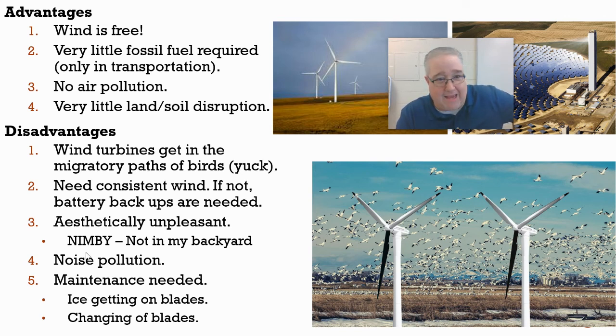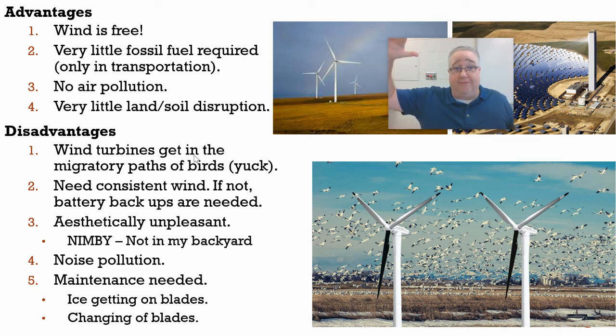Personally, I think the negatives pale in comparison to the positives. That's probably the reason why, going back to that graph, we're seeing wind energy take off in recent years. Again, that happens because the advantages outweigh the disadvantages.